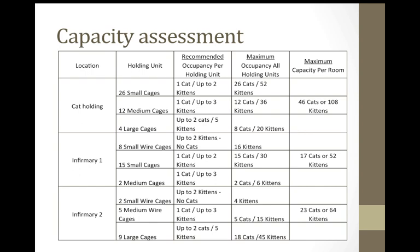All right, so this is an actual capacity assessment for one of the shelters we were working with that had been done by the shelter management prior to our arrival. So we said to them, how many animals can actually be housed in these units? And so in cat holding, he was very detail-oriented and meticulous about this. He went through the small cages, medium cages, large cages, looked at recommended occupancy, and then the maximum. Note, recommended and maximum. So already I'm ignoring the maximum category. And then figured out capacity by room. And so did it by cats and kittens.